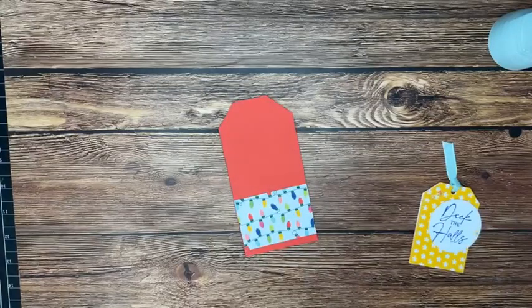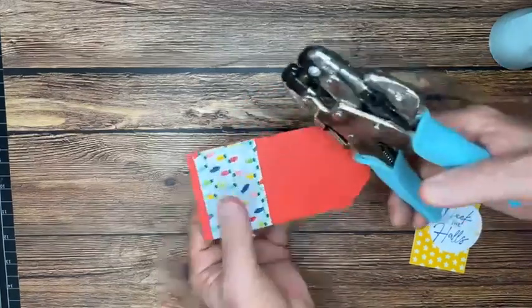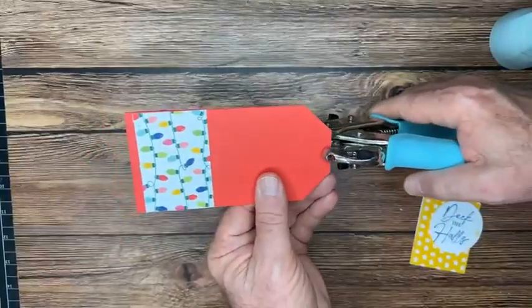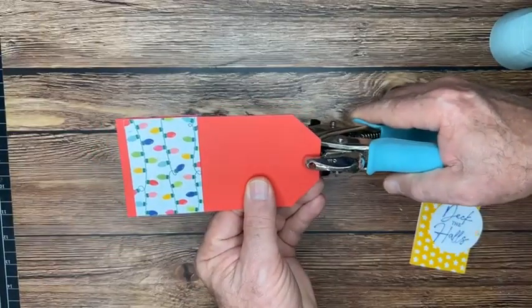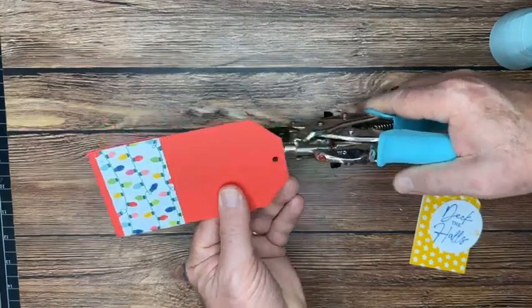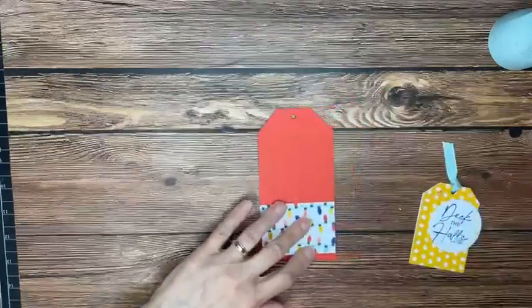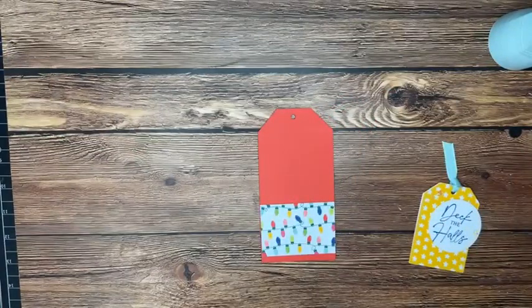Now you can grab a hole punch. We happen to have a crocodile that I bought early on in my crafting career. And so we're going to grab that. I can't even remember who makes that. We're going to grab that crocodile to punch a hole in the top. All right. And that way we can add some ribbon. That's the We Are Memory Keepers. We Are Memory Keepers. I thought so.